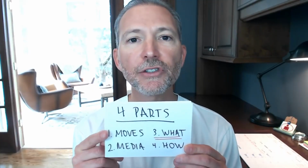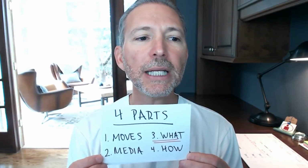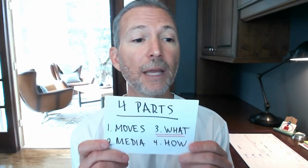There's your movements, right? So how you move and how you use your hands and all that good stuff. There's the media that you're going to use. So are you going to create handouts, slides? You're going to pass the slides out. You're going to use the projector, those kind of things. So there's different media that you can use. We're not going to really spend any time on that today.